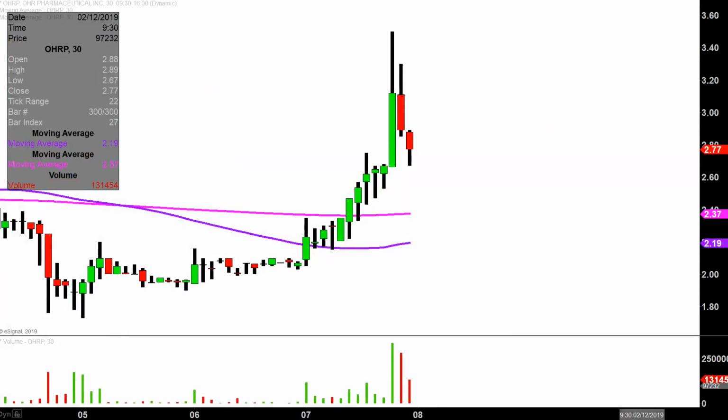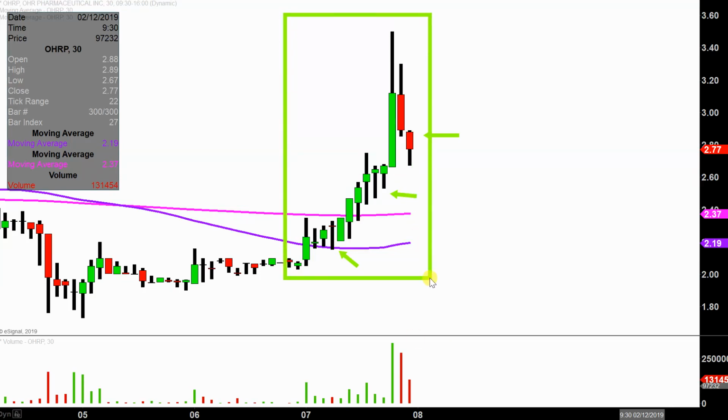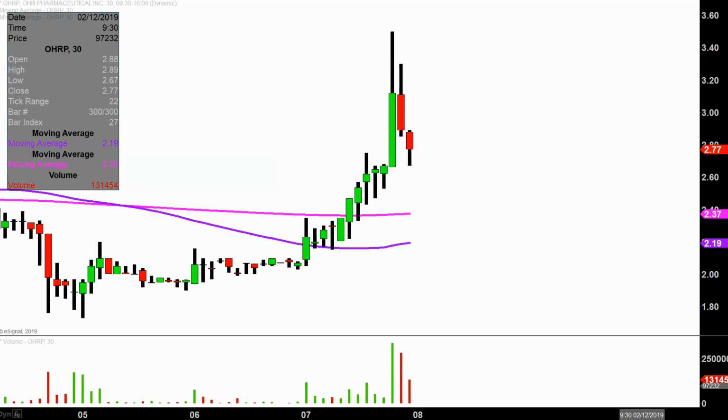Real quick, what do I mean by 30-minute in case maybe you're new to charts? Instead of each one of these candlesticks representing one day's worth of price action, which is what you would normally see, each one represents 30 minutes. So while this may look like several days worth of time, it's actually today's price action broken down into 30-minute time slices. I like this time frame, and it does a good job of telling the quote-unquote story of the price, and makes mapping out levels of support and resistance a bit easier to see.